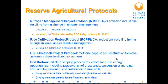But in that process, we identified that preservation of grasslands and the conversion of marginal cropland back to grasslands was a good project type with a lot of potential. So in the past couple of months, we had some contractors working on an issue paper for us that has been recently completed and is now available on our website, talking about the potential for a grasslands protocol and all the things that the Reserve will need to be considering as we begin that process.